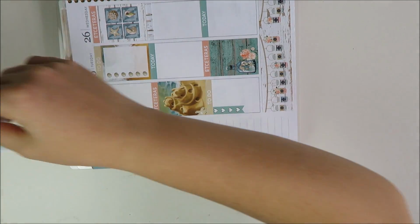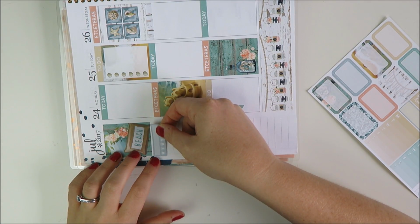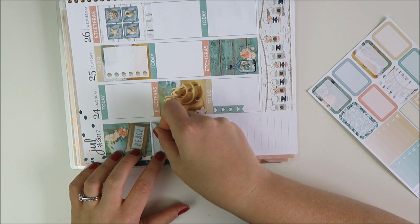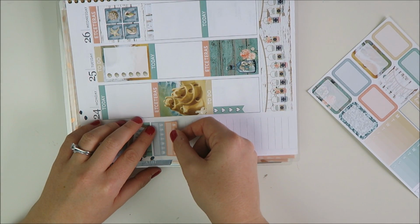I am going to use my habit trackers like normal, even though I obviously won't be here some of the days to fill them in, but I just like having them and I can backfill them, which I think works. So I'm going to lay down my 2 habit trackers.